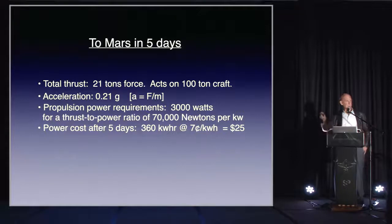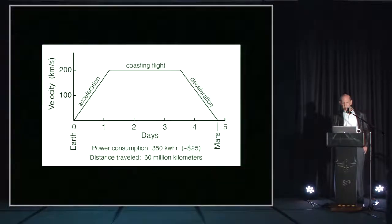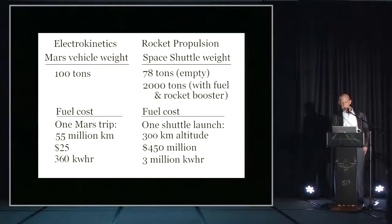The Nasicus thrusters, this type 2, would, though. So here's the flight path. You would get up to 200 kilometers a second within the first day. You coast, and then you decelerate. So here's a comparison to the space shuttle in terms of cost, 25 versus 450 million.